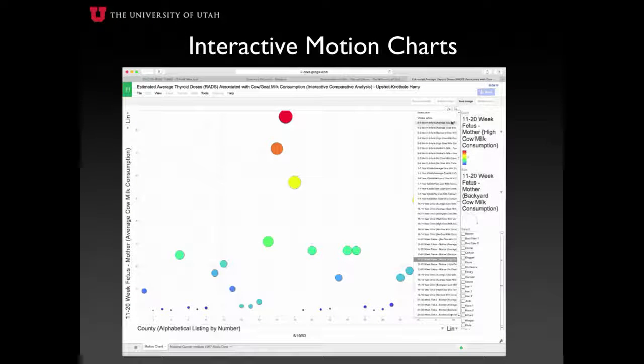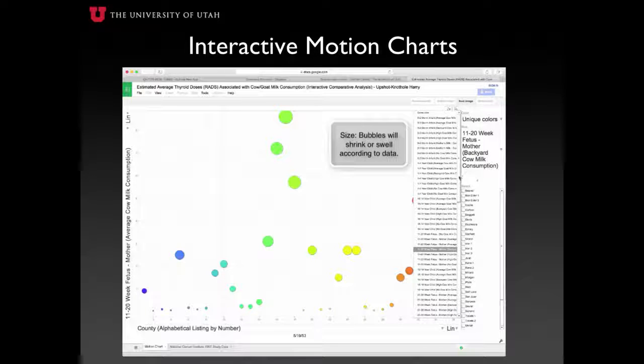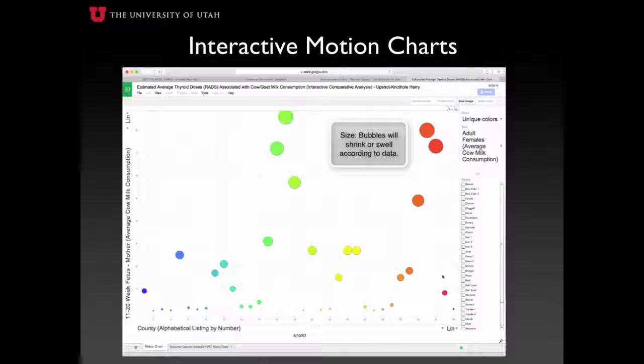Motion charts offer a new perspective on thyroid dosage and iodine-131 concentrations by allowing the user to compare one set of data to another in a visual and dynamic way. The resulting comparison can be depicted across all counties in the state, or a few can be highlighted for a more specified study. Each test shot has its own corresponding motion chart.